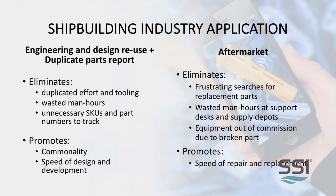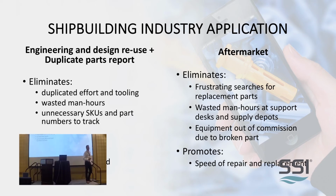For engineering and design reuse, and the duplicate parts, so those first two internally driven areas, what does it do for you? It eliminates duplicated effort and tooling, it eliminates wasted man hours. All of this goes straight to your bottom line, okay? This increases your profit margin at every step along the way. It eliminates unnecessary SKUs and part numbers that you have to track, and it promotes commonality and speed of design and development.